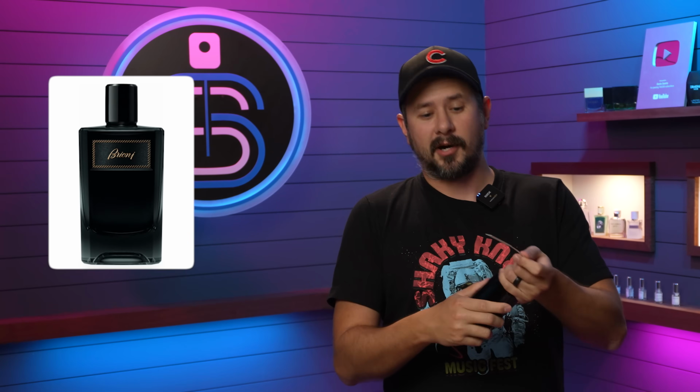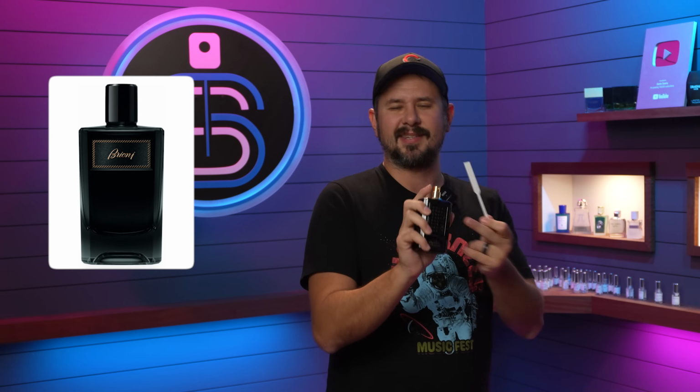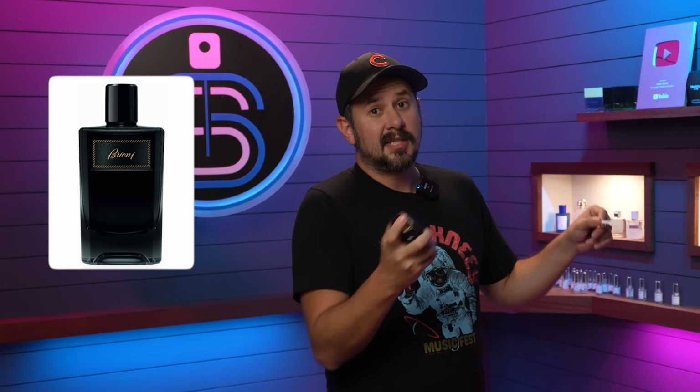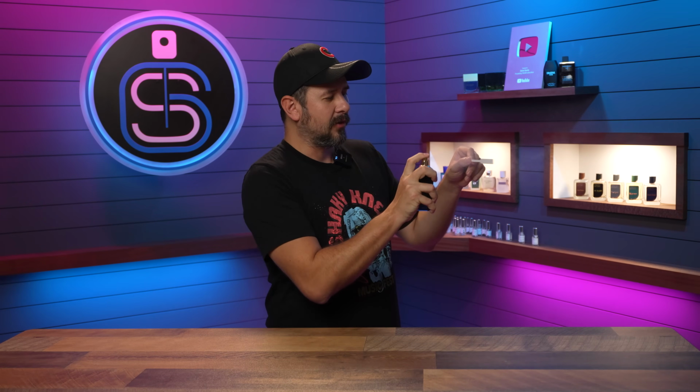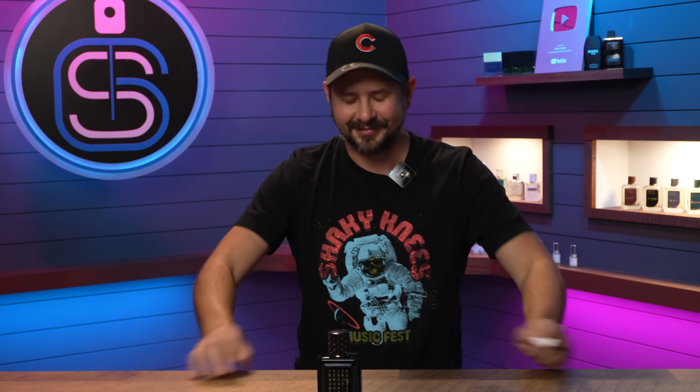That's what it says. The bottle, in terms of coloration and everything, reminds me vaguely of the Brioni bottles, like Brioni Eau de Parfum. Not the exact same bottle shape, but similar enough. This one is from Fragrance World, and it is a clone of Leighton Exclusif. Of course that's what it is. And this stuff is really absurdly good.